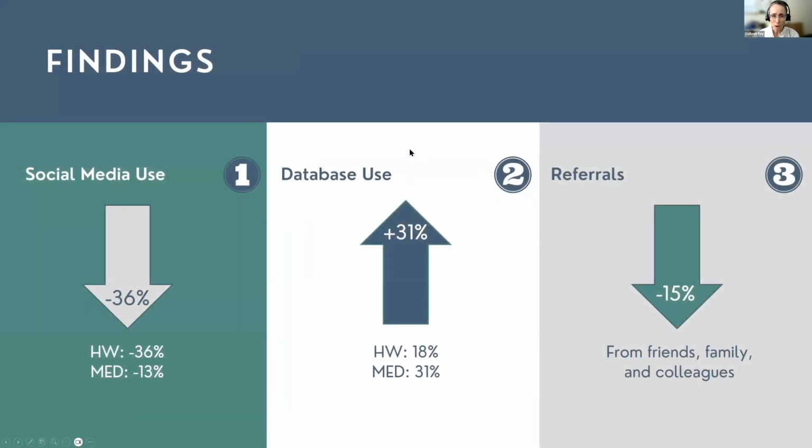So speaking of data, here are my findings. Comparing pre and post survey responses, social media use for health and wellness information decreased 36%, which is definitely a good direction due to that space being virtually unregulated. Social media use for medical information showed a 13% decrease.